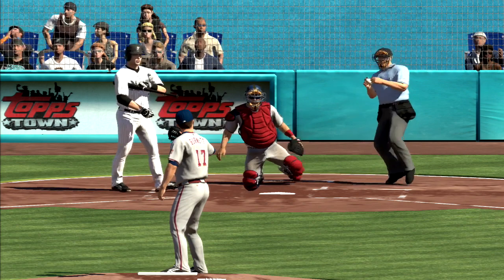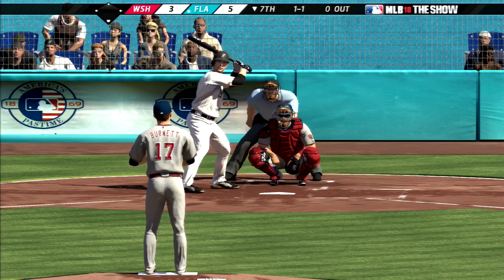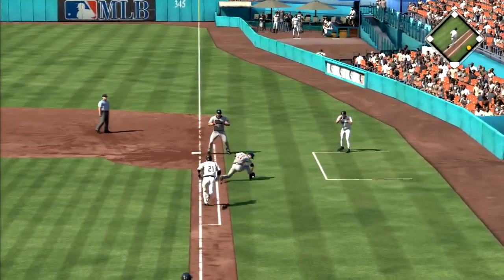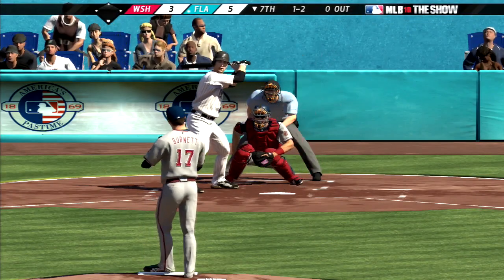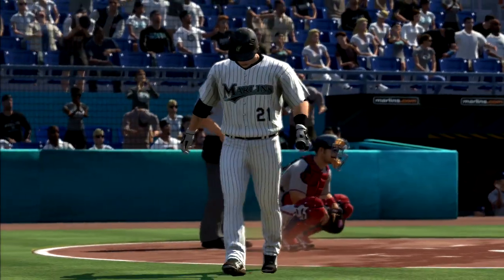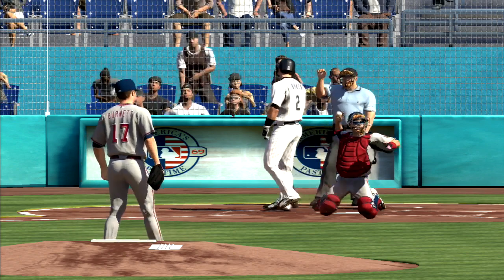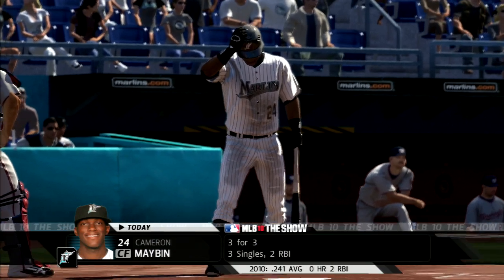And that's swung on and fouled straight back. One pitch on the way. And a little tapper up the line, but this will wind up a foul ball. And they tie him up in proverbial knots there as he swings and misses for the first out of the inning. Already 2 strikeouts in the game for him and 6 in the series. Someone needs a little extra batting practice, I think. So 1 away now, and here's Cameron Maybin.